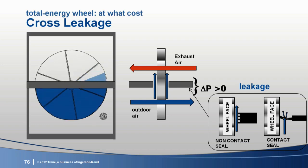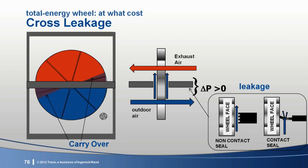Another source of cross-leakage is carryover. Air will carry over in the media from the outdoor air side to the exhaust. And some exhaust air will carry over from the exhaust to the outdoor air side. This will occur even against a positive pressure differential.